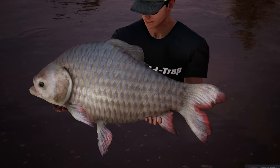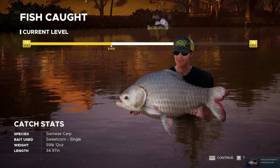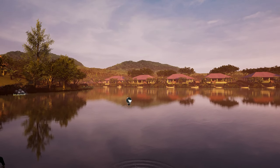Yes, Siamese carp. By no means a monster. I've had a lot bigger out of here. Go check some of the screenshots in my community tab. Rod number two, let's hit this.